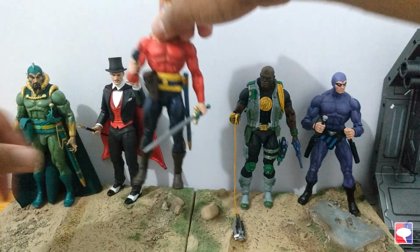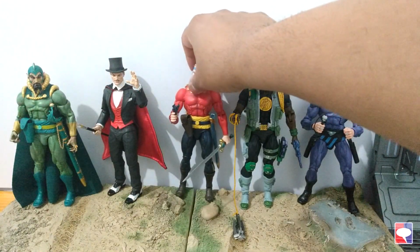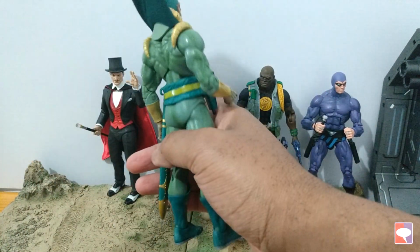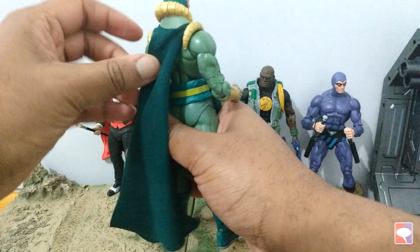Next, we have Ming, the Merciless. Ming comes with two different heads and a cape. The cape is flimsy and cheap, feels like nylon. There's no wire in the cape, unlike Mandrake.